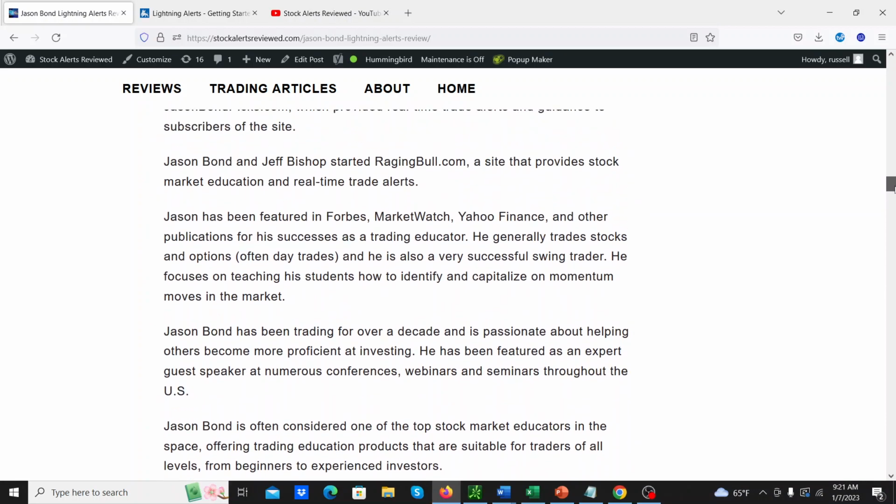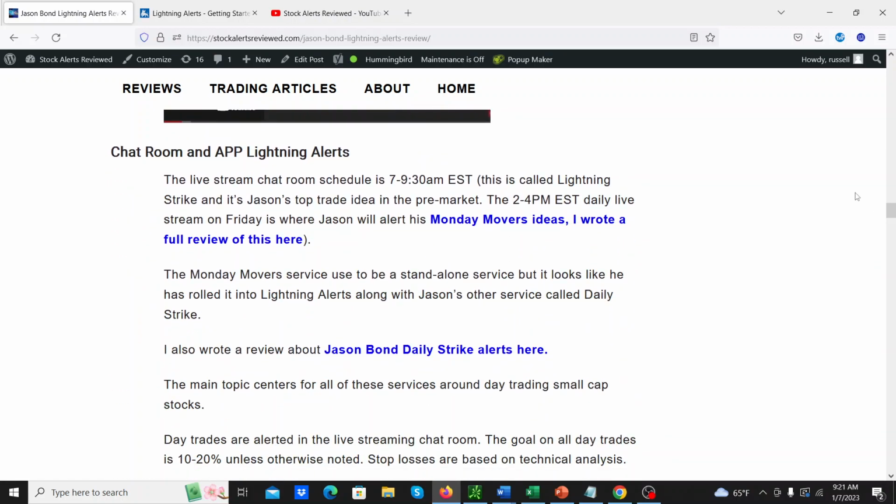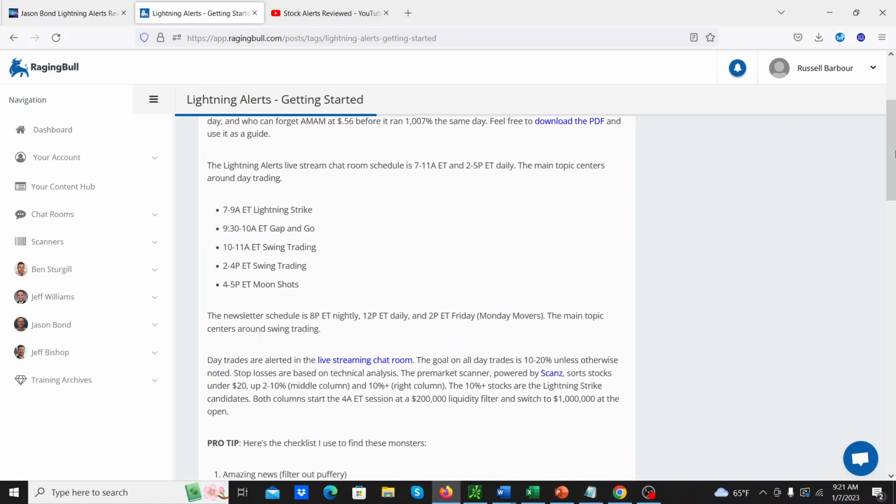So today I want to talk a little bit about the first part of the service, which is the morning alerts. If we go to the actual dashboard here, Jason outlines what is included in the Lightning Alerts. So this is what's included, and you get the biggest part of the service that I really like.